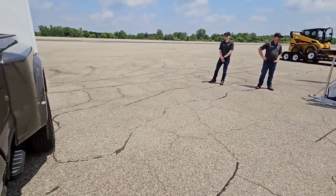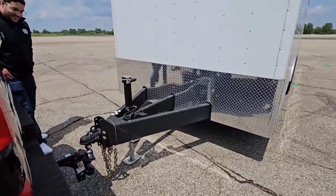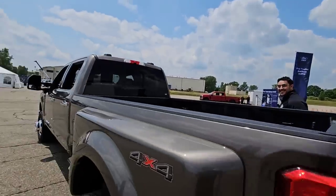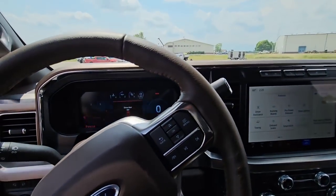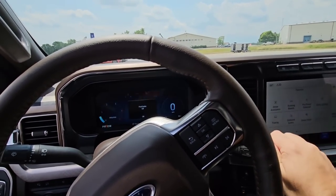Okay, first time hitching up a trailer. Let's see how this turns out. Not too shabby at all. That'll definitely hitch up without a problem. Let's try this. Sounds good. All right. Back to roughly the same starting position.